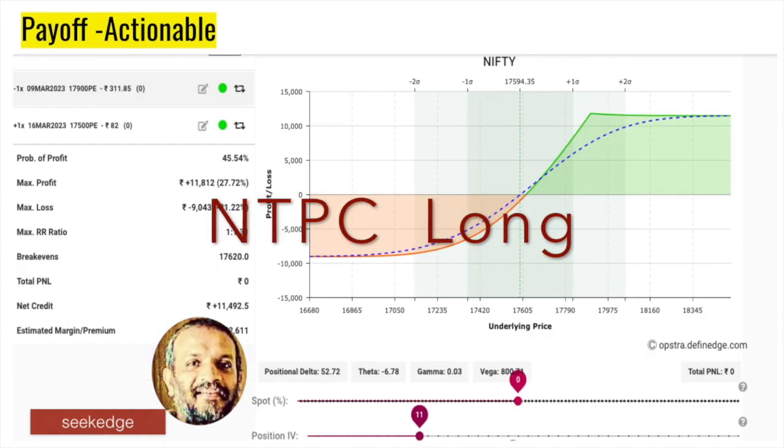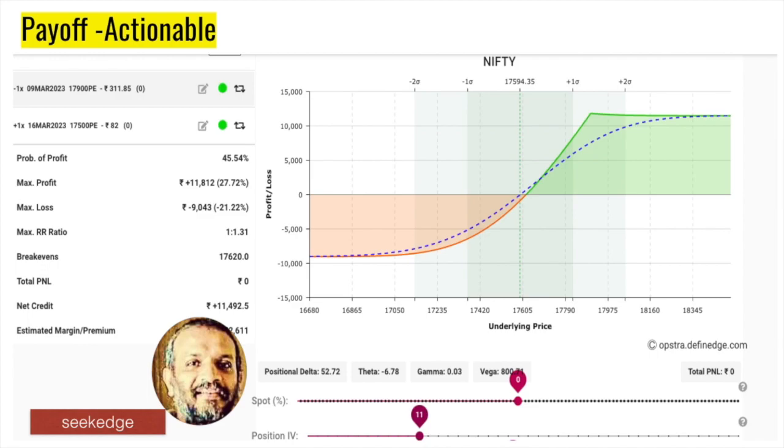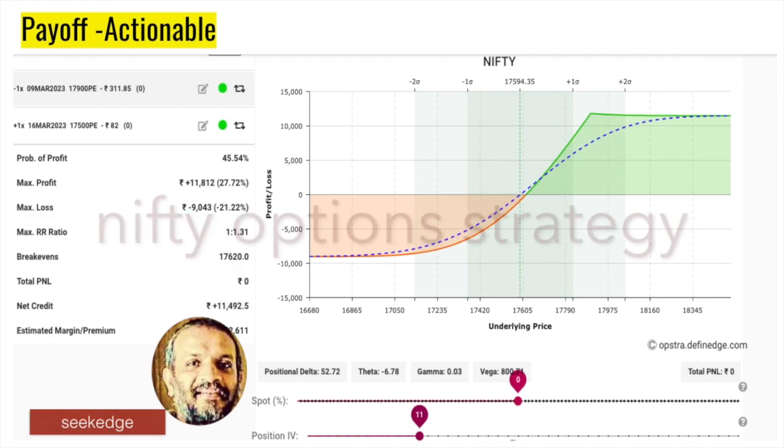Next week, one more. This is nothing but a calendar split. We are selling next week's 17000 put, and we are buying a far week, next to next week, 16 March 17500 put. So basically it's a bull put, we can say. We are not bearish, nor are we very much bullish, but if it goes in the direction of the bulls, then we gain. Otherwise the profit is less because the market is in the uptrending mode.